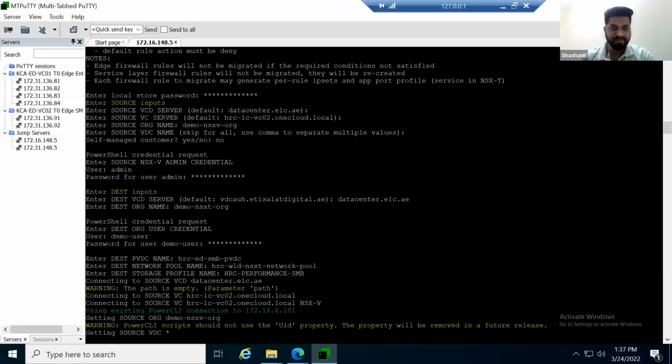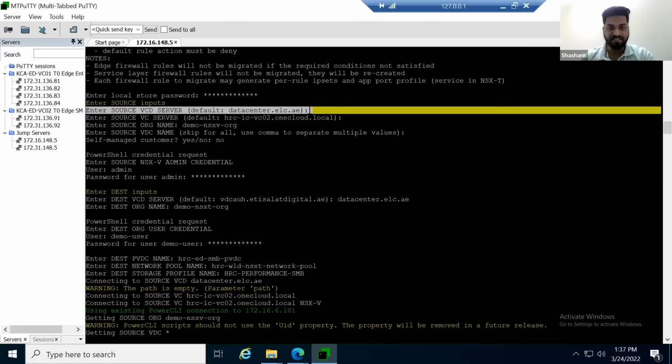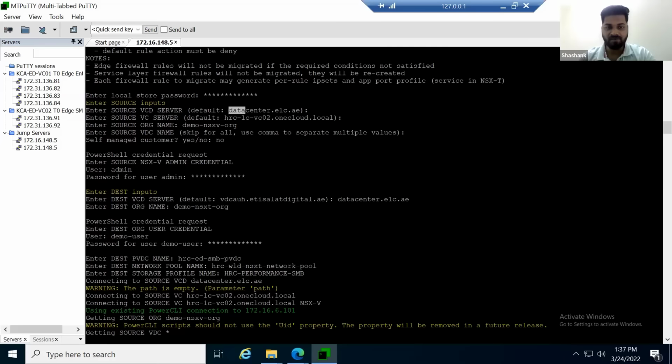So once I run the script, it will ask me which vCenter data center, vCenter Cloud Director your current organization is hosted on. So by default, this is our one vCenter Cloud Director. By default, it will take this datacenter.emc.a, which is our HRC vCenter Cloud Director. After that, it will ask me the source org which you want to replicate. So this is our demo NSXP org.